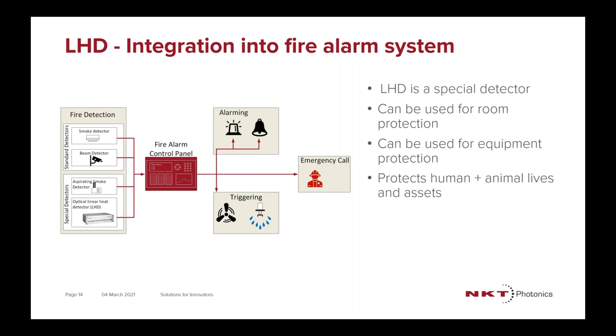And if an alarm is detected and transmitted to the fire alarm control panel, this is triggering certain safety measures like ventilation or water mist generation to directly fight the fire, and of course alarming of personnel, and then directly calling the emergency services like the firefighting brigade.